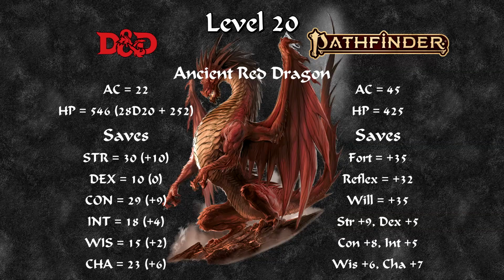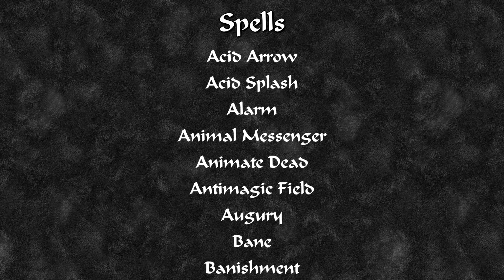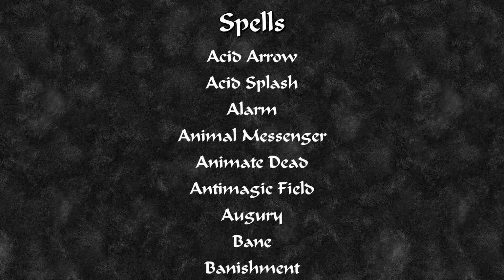You know, you get the idea of how it's going. So we're going to be taking all that into account when we are handling the saves. So let's have a look at the very first spell on our list, which will be Acid Arrow.